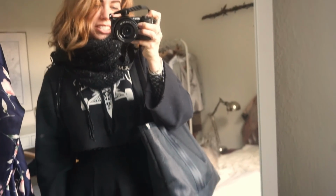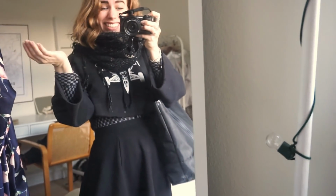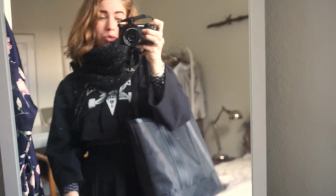Okay, and this is what we're dealing with and I am going to the farmer's market. Look. I like layers and I don't want to be cold. And then I have my giant shopper with several canvas bags inside. And I think I am all ready to go.